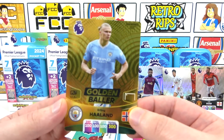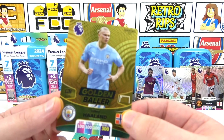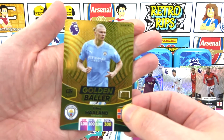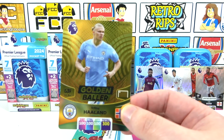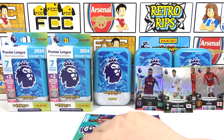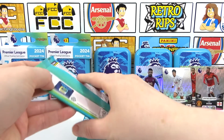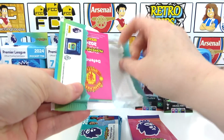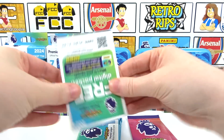Haaland is probably one of the better ones. It's not Saka, but it's one of the better ones. We did pick up his platinum baller, so now we can take a look at what those will look like next to each other. That is incredible, awesome stuff. Woo, what a time to be alive. Okay, here we go then, next pack. I'm not expecting another golden ball, let's put it that way. But let's see what else we can get.